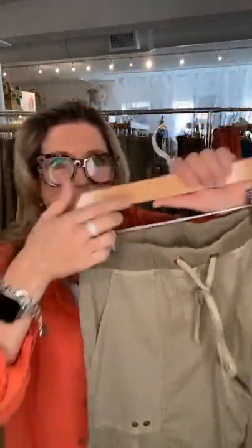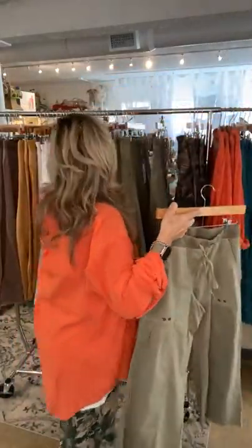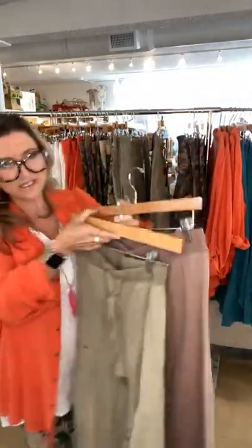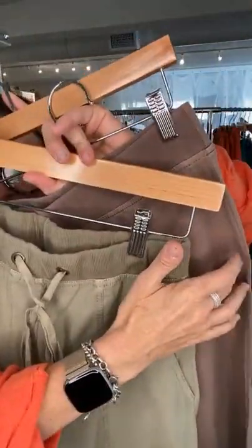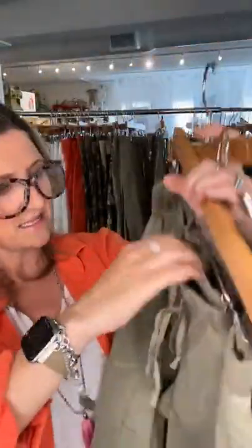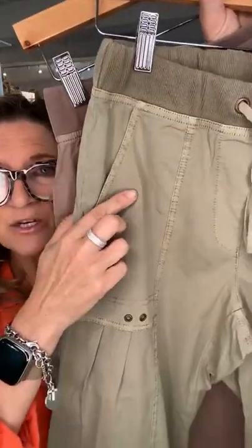Loving this color. I just want to show you this color versus the bark to show you the difference. So you can see here, bark has a little bit more brown to it. And this color, which is called Myra, has a little bit more green. So, great neutrals.